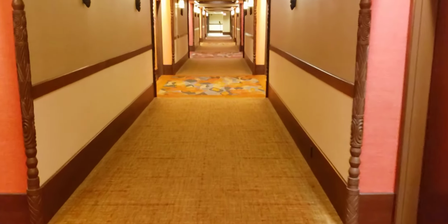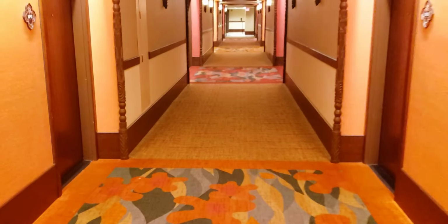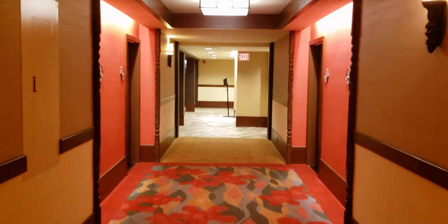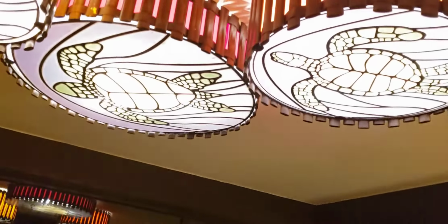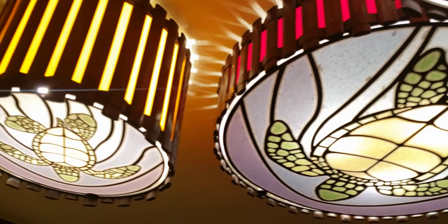Okay, guys. All right, so this is up on three. And this is the Maria building. So this is the DVC sign. And good theming. Yeah, nice carpet design. So, and all the rest of the hotel rooms are now being renovated for the Moana theme. So this must be the DVC sign. And that goes to the other side of the building. Oh yeah, right here is a quick look and stuff. This is the turtle light fixtures.